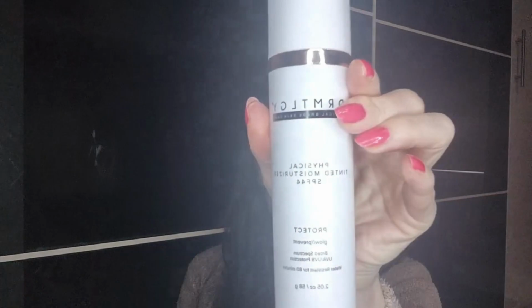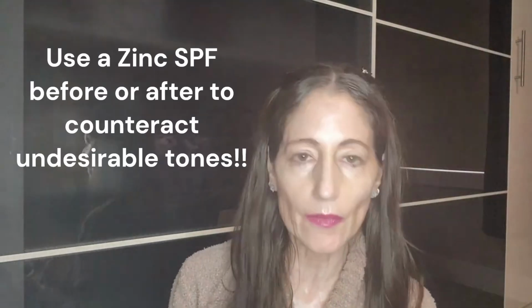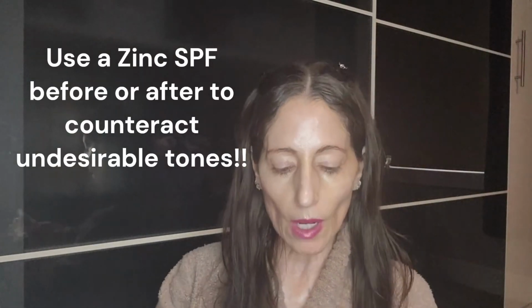And then we've got, let's see, these three are very similar. The Ultra MD UV AOX, the Essential Defense, and the Drmtlgy. As I had mentioned before, in order of things that oxidize on me, the Ultra MD UV AOX oxidizes the least. Then I would say the Essential Defense a little bit more. And then, as I had mentioned, the Drmtlgy and what I do to counteract that, because I love the feel of the Drmtlgy. It's so light. So I'm going to show all three of these now.